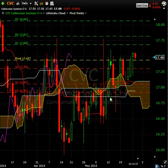CVC entry was this candle right in here. Again, price for the most part staying above the Kumo, with Chiku staying above the historical price curve, but again just kind of a flat Kumo here, as you can see, not really making that ascending line that we want to see, and but price finding support and making a little bit of profit there, but not a great deal.